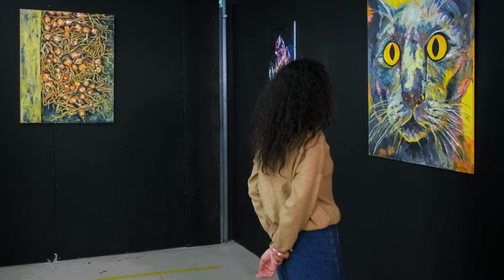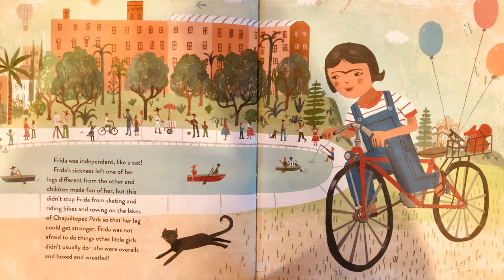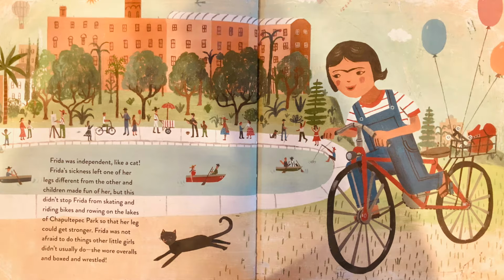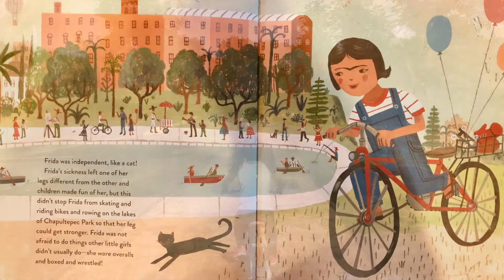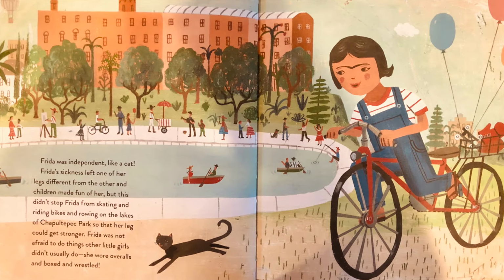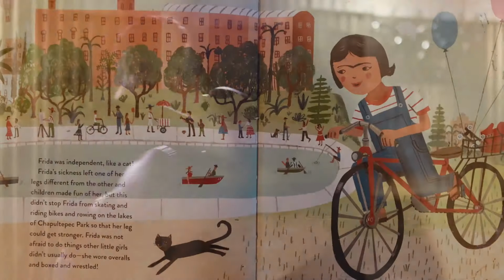Frida's sickness left one of her legs different from the other, and children made fun of her. But this didn't stop Frida from skating and riding bikes and rowing on the lakes of Chapultepec Park so that her leg could get stronger. Frida was not afraid to do things other little girls didn't usually do. She wore overalls and boxed and wrestled.